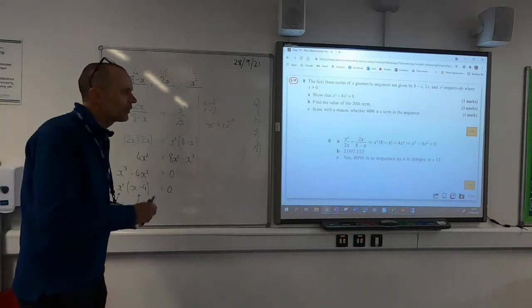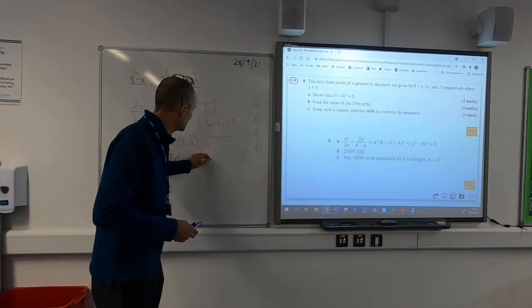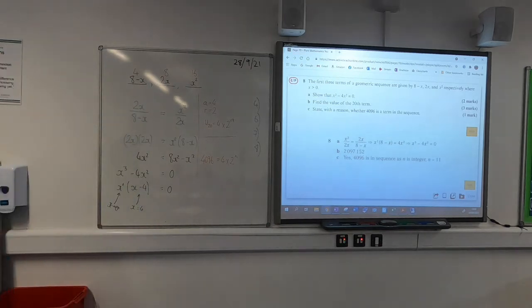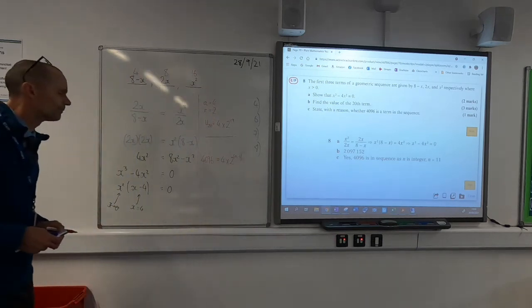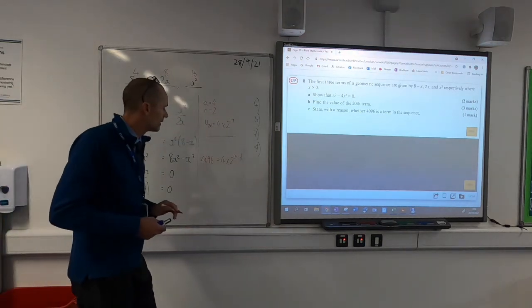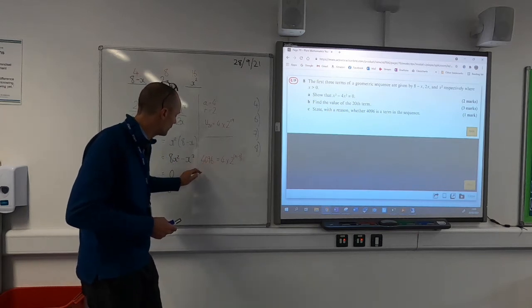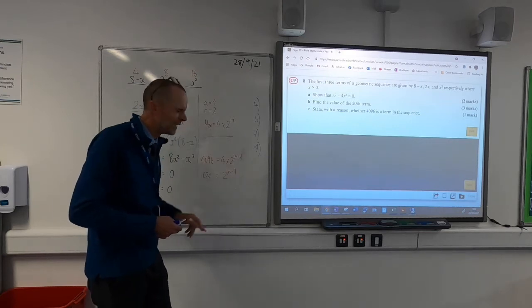Yeah. And then, is 4096 a term in the sequence? Well, it is if 4096 is 4 times 2 to the power of something. Actually, sorry, n minus 1, isn't it? So this is a problem with a missing number in the power, and so I'm going to solve it with logs. First thing I'm going to do is to get the power bit on its own, so I'm going to divide by 4. Don't really need the bracket there.